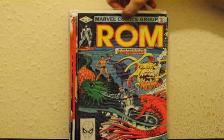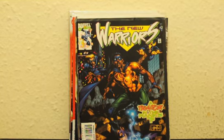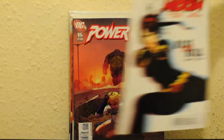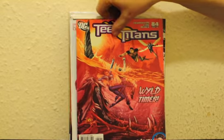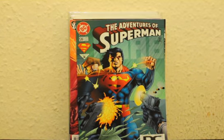Yay! ROM 34. Yay! With Submariner. Yeah. And I think this is the second series of the New Warriors #3. Tiny Titans 32. Another series that I'm really missing after the reboot is Power Girl. This is #15. Oh, and there's Black Widow from her mini-series ongoing cancelled comic. That's #6 of that. Teen Titans, the decent Teen Titans, #84. There's an old Adventures of Superman, #536. Is that Stan Lee at the back? Nah, it can't be. And we got Superman, #116.